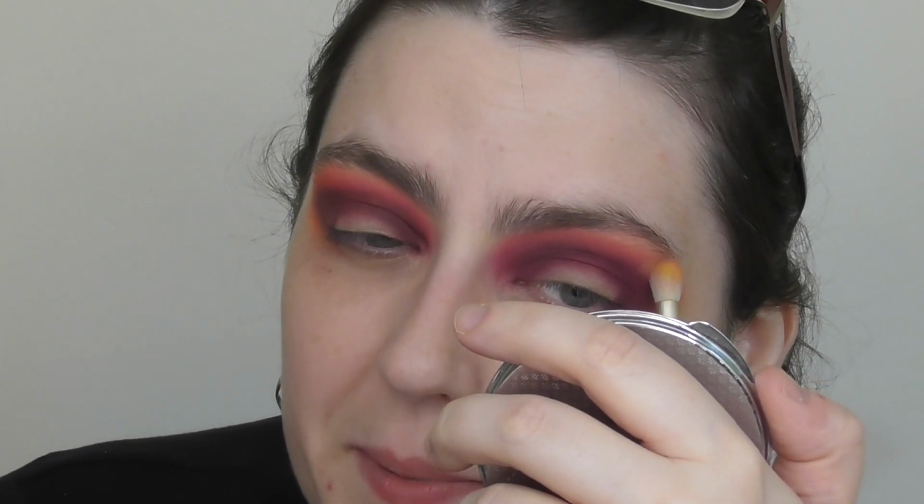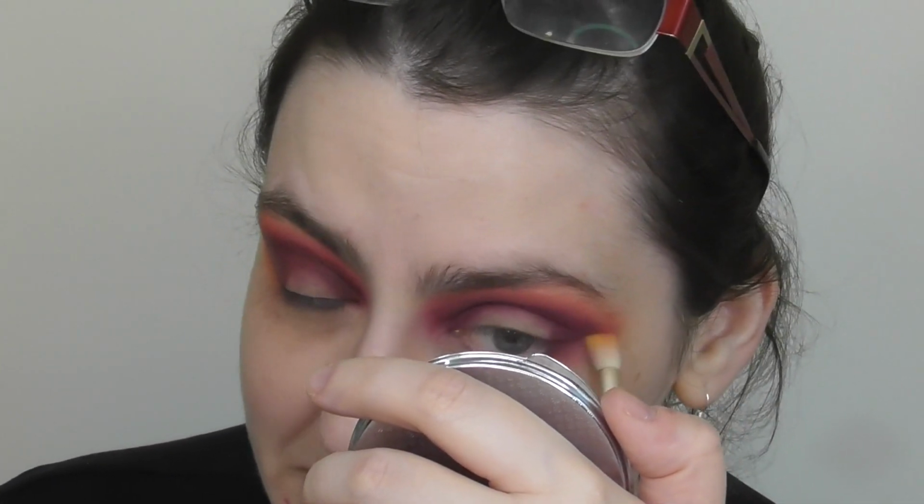Bearing in mind that I looked like a foot that day because I had just come from doing one of Melanie's workouts. Thanks, Melanie. And I had showered because I was like, don't be that disgusting person. So I had showered, I put my hair up in a bun, my skin was all spotty because apparently, I don't know, hormones or whatever.